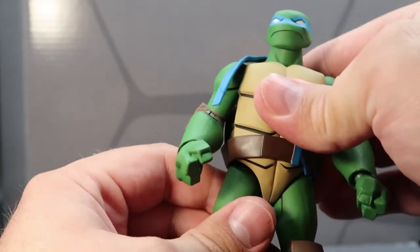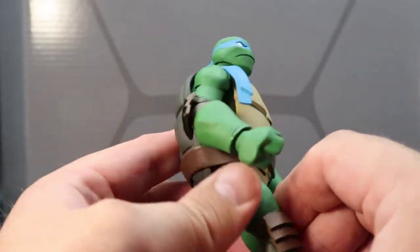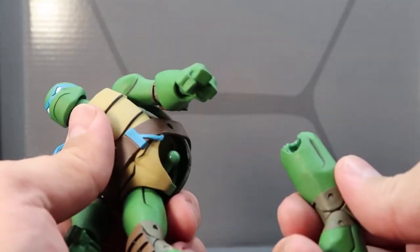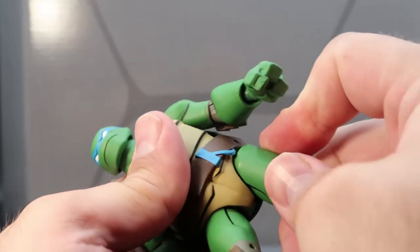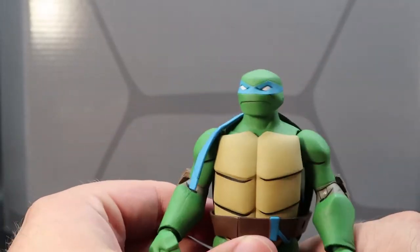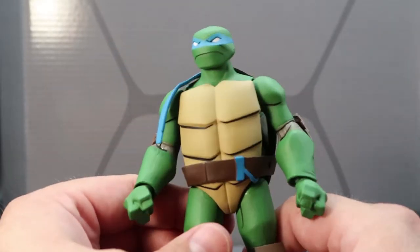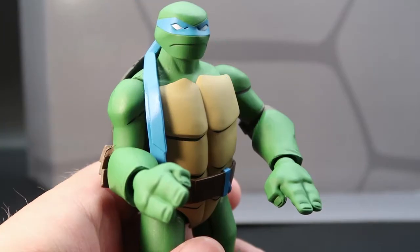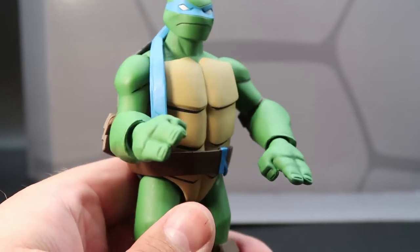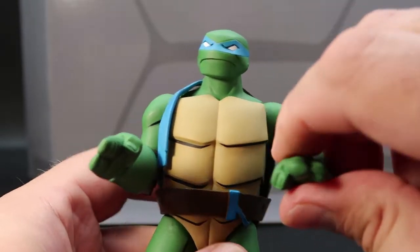So he's got a lot, not as much back. Again, the shell hinders a little bit there, and you can't do a full thigh rotation because that will happen. So I don't know, that's the first time that's happened. Hopefully it's not gonna be one of those quality control issues. But anyway, so that is it for his articulation. And for the first pair of hands that we're going to look at, these are the open hands, so they can get a little bit of Tai Chi going on.